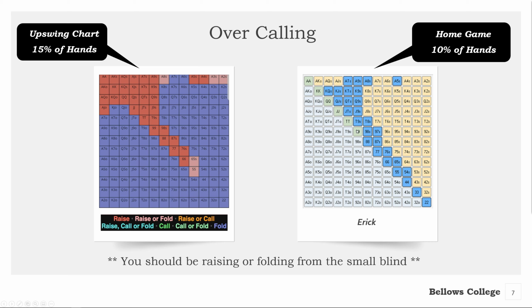I went as far down as 9s. Maybe the odd time he just flat calls 9s out of the small blind. But to a single open from the cutoff, he should be 3-betting this so often out of the blind, especially out of the small blind, right? Like, take a look here. They're 3-betting all the way down to 6s. So I'm quite certain Eric would be 3-betting 9s.